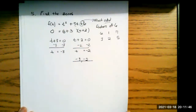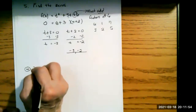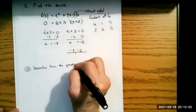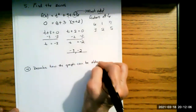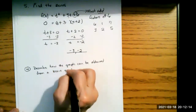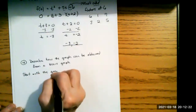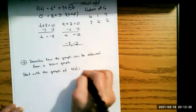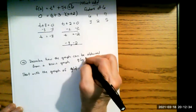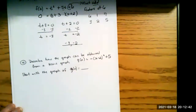Okay? All right, let's look at 4. Number 4 says, describe how the graph can be obtained from a basic graph. And then it says start with the graph of h of x equals blank. And this problem is g of x equals blank. g of x equals -(x minus 2) quantity squared plus 5 is the problem.